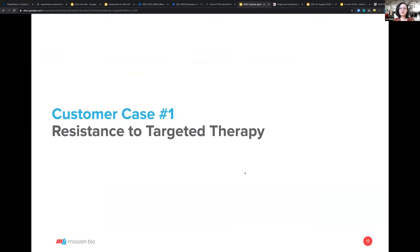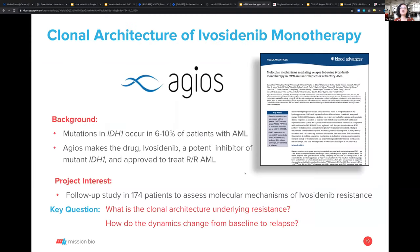First, I would really like to share a very recent publication that highlights our collaboration with biopharma Agios. This study is to study therapeutic resistance for a drug that they have made, ivosidenib. So IDH1 mutations occur in 6 to 10% of patients, and Agios makes this IDH1 inhibitor drug that was approved by the FDA back in 2018 to treat patients with relapsed refractory AML.